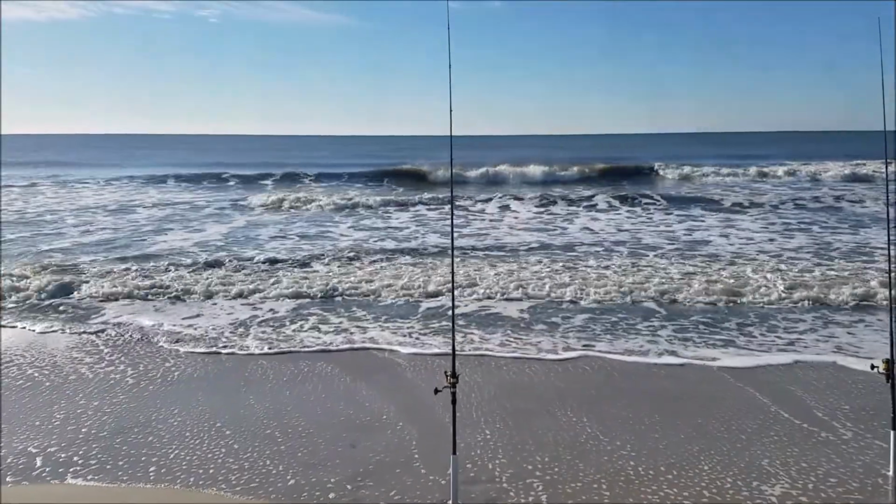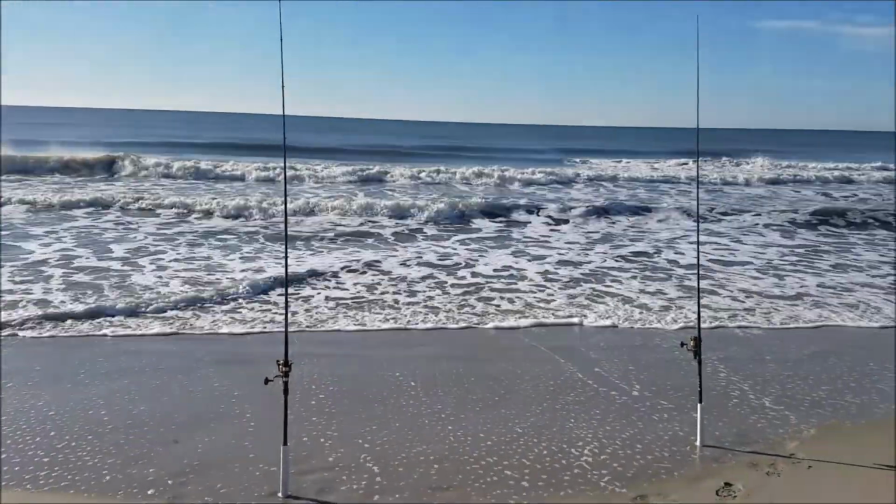And I got one out a little bit further past the breakers to see if there's anything out there too. So we're just going to see what we can catch.